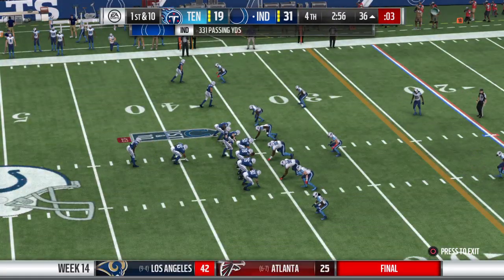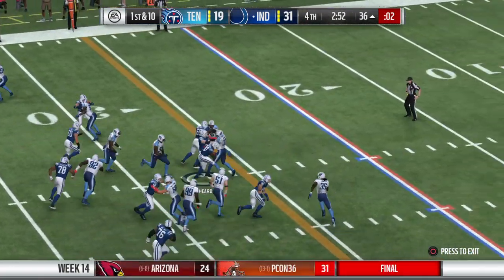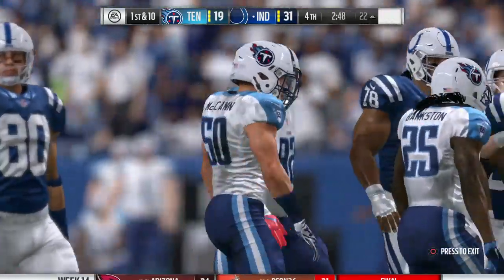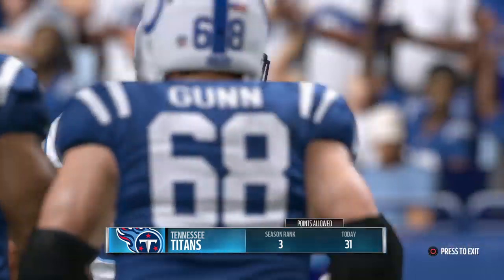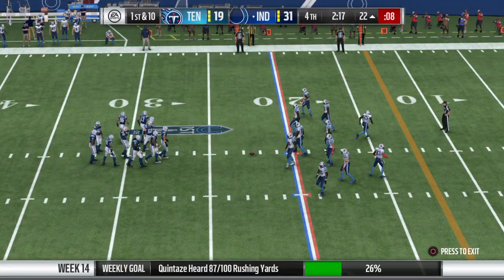Time running out here on the play clock. They come out here in the eye. They'll give it to him right up the gut, and brought down, but not before they're inside the 25. Give them 13 on the pickup there, and it's good enough for an Indianapolis 1st down.